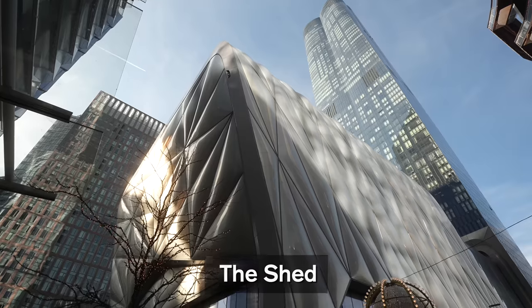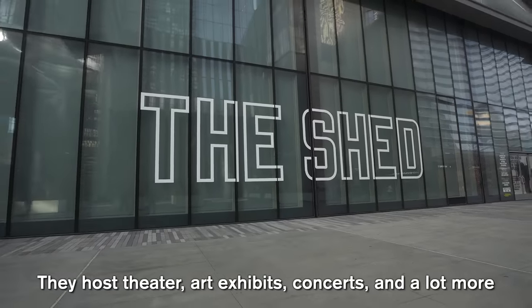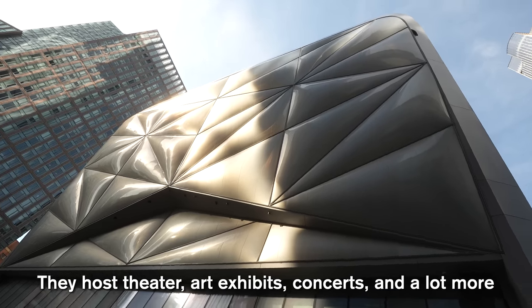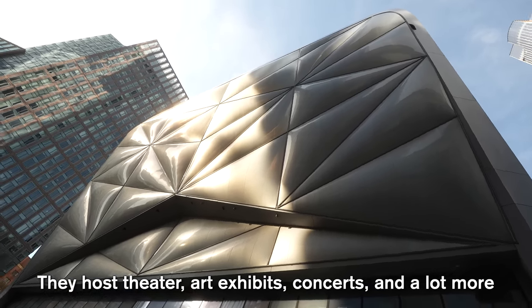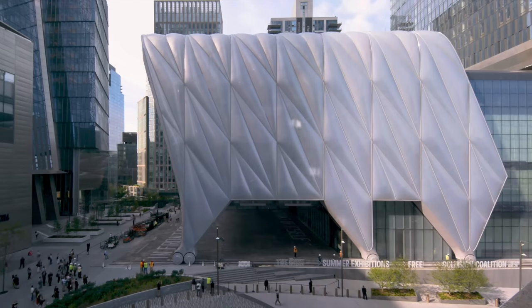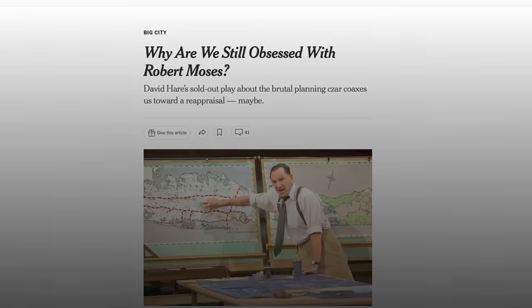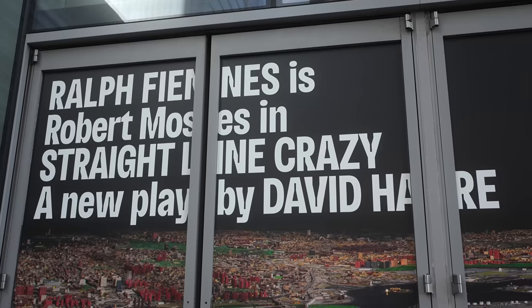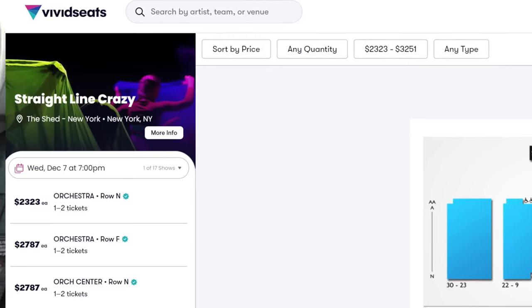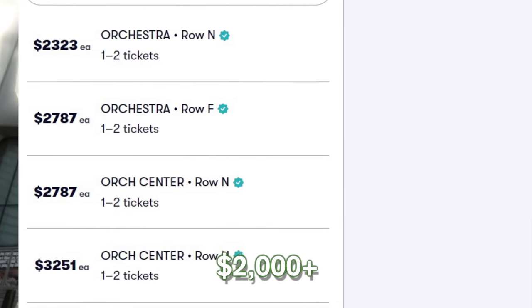Remember we talked about culture at Hudson Yards? Well, that marshmallow looking building behind me called The Shed is the hub. They host theater, art exhibits, concerts, and a lot more. You might be surprised to find out that it has wheels and can actually retract to create this big plaza effect. Right now, if you want to see the current show, Straight Line Crazy, which has been sold out for months, remember what we said about capitalism here? Resellers have tickets on the secondary market going for over $2,000 to get into that show.